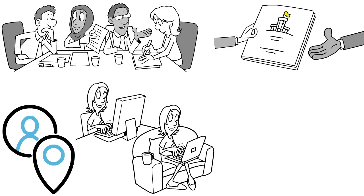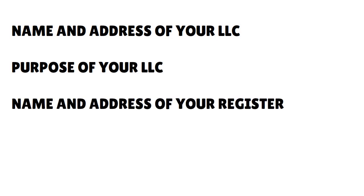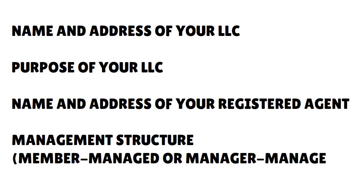So the documents I'm talking about are often called the Articles of Organization or Certificate of Formation. While called different things, they contain the same general information. So you have the name and address of your LLC. That's the first thing you need to have. You have to explain the purpose of your LLC. Any average observer should be able to understand what your LLC is all about from the get-go. Nothing complicated. You also need the name and address of your registered agent. So if it's you, you have to give your own name.